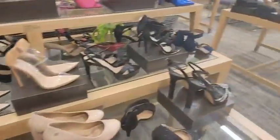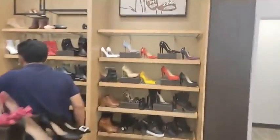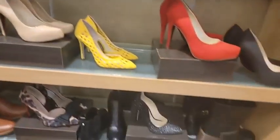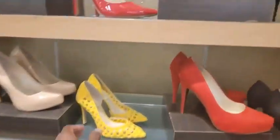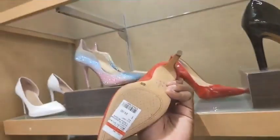Here's Jessica Simpson and Klein. All this is Jessica Simpson and Klein. I was showing you, I want to go around because I got to show you this spot. Pumps and heels. This Jessica Simpson is $98. This one is also $98. Let me go around here.